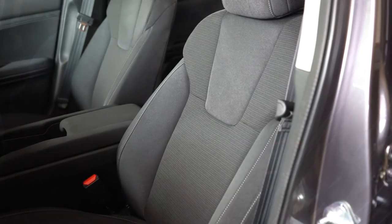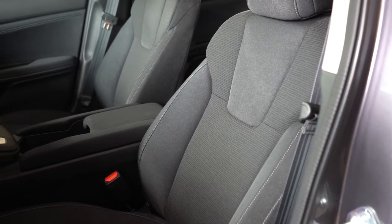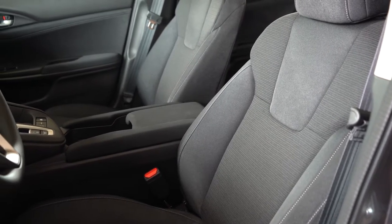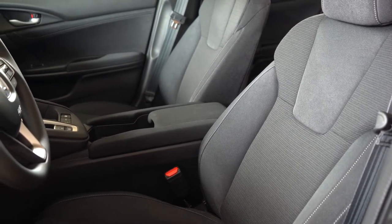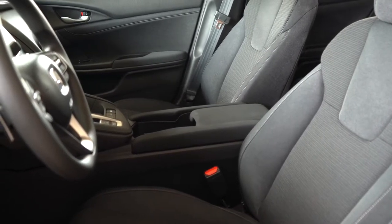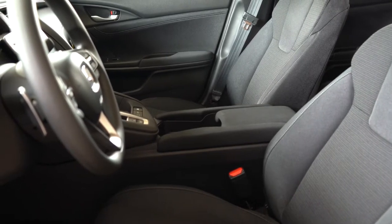But then making our way up to the front seats, manually adjustable cloth seating coming with the EX. Touring trim level, however, is going to add an 8-way power driver seat, leather finish to that seating, heated front seats, and a 4-way power adjustable passenger seat as well. But actually, overall, seats are pretty darn comfy in our EX trim level. Even though they're cloth, even though they're not as adjustable as the Touring trim level, they still are very comfortable, I will say that.